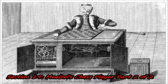2. When the automaton is about to move a piece, a distinct motion is observable just beneath the left shoulder, and which motion agitates in a slight degree the drapery covering the front of the left shoulder. This motion invariably precedes, by about 2 seconds, the movement of the arm itself, and the arm never, in any instance, moves without this preparatory motion in the shoulder.